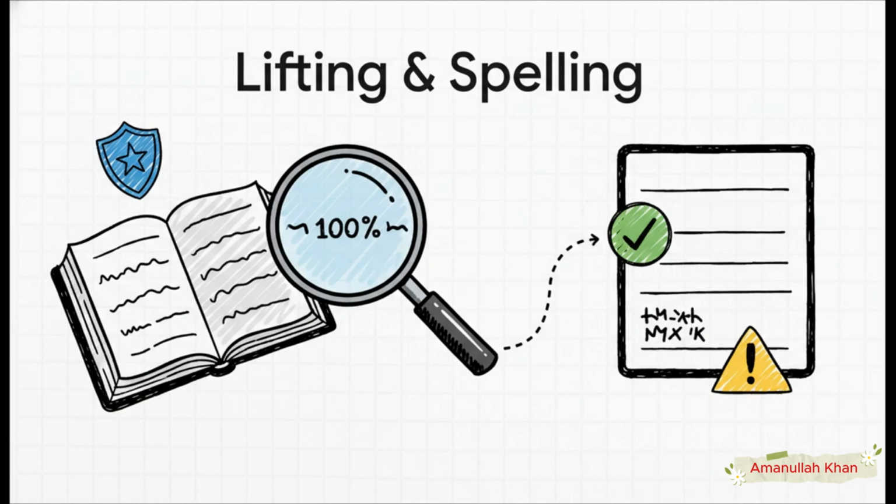Now let's talk about lifting, just copying words straight from the text. Let me be super clear about this. You are absolutely allowed to do this. In fact, a lot of the time, it is the smartest thing you can do. Why? Because your spelling has to be 100% correct. The second you try to use your own words, you might make a typo and poof, there goes the mark. Don't risk it. Just lift the words and copy them carefully.